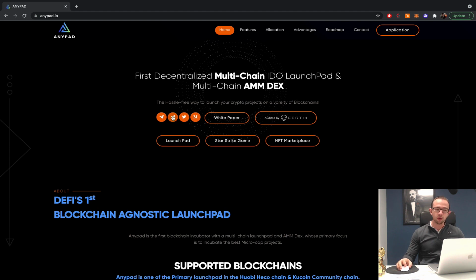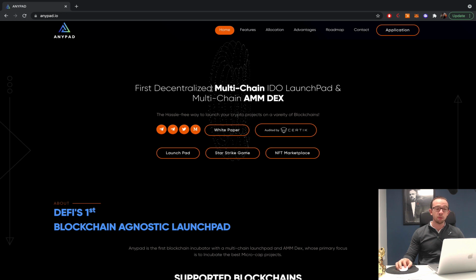So they have on their main site the first decentralized multi-chain IDO Launchpad and multi-chain AMM DEX. So they support multi-chain launches. So from, let's say, a Matic to Binance Smart Chain to Ethereum chain, they have the options available to launch different projects, which obviously is nice. This is a launchpad that suits the smaller investors as well. So if you have or are looking for a smaller allocation option, Anypad might be something for you to consider.